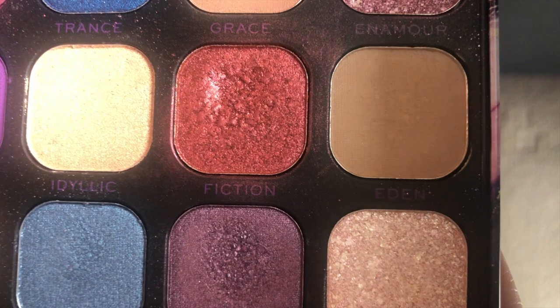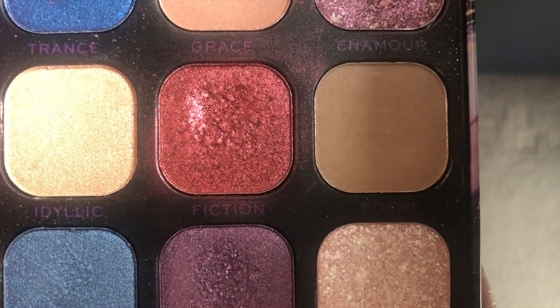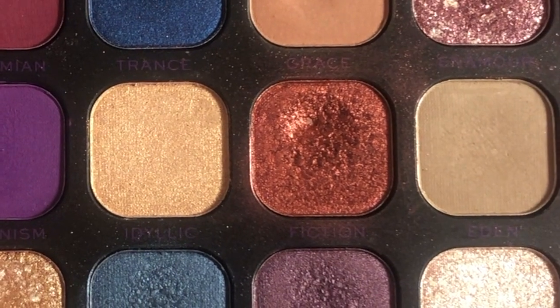I've had Fiction in here for quite a while, I believe since the intro actually. At my last update, I was at 7 uses, and I've used it a further 2 times, and now at 9 total uses, I have finally hit pan. Super happy about that. Here's a swatch of Fiction.